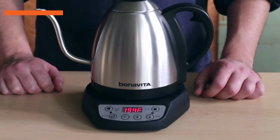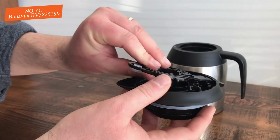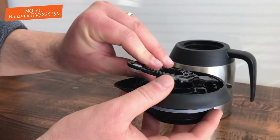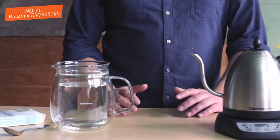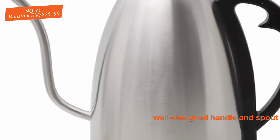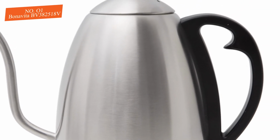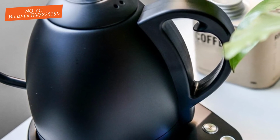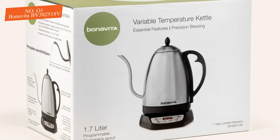Number 1. Bonavita BV382518V. The Bonavita is an elegant gooseneck kettle that adds a touch of sophistication to any countertop. It provides a controlled, balanced pouring experience supplied by a well-designed handle and spout. With temperature selection and holding options, this kettle is great for tea or coffee aficionados and other hot drink enthusiasts. Plus, as one tester noted, it also works well as a watering can for houseplants.